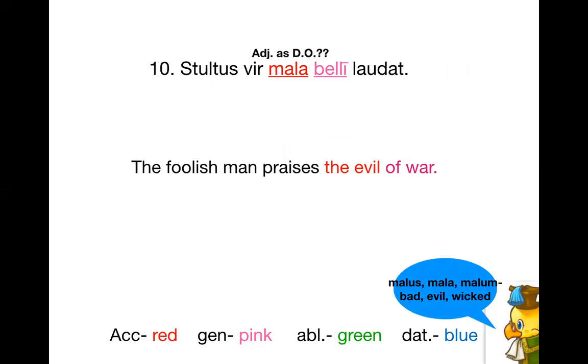And then this one is the second translation you guys are going to have to do tomorrow. Stultus vir, what the heck? Vir mala belli laudat. The thing about this one is I'm going to ask the part of speech of mala, and you're going to tell me it's an adjective. That was what was so weird about this, because it's also the direct object. I will also ask the function, and you'll tell me direct object. You'll tell me it's an adjective and the direct object, which is weird.